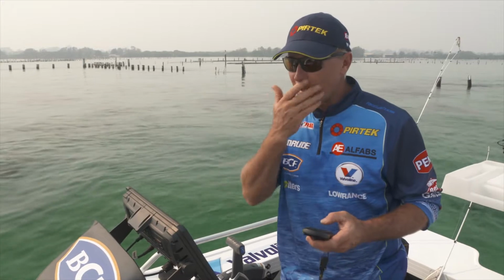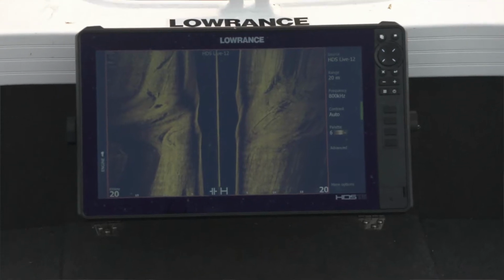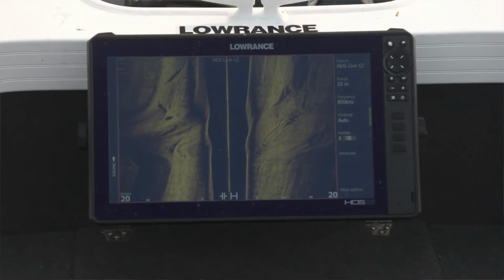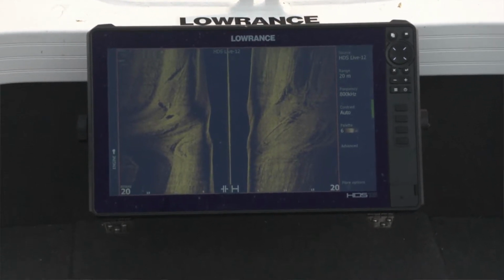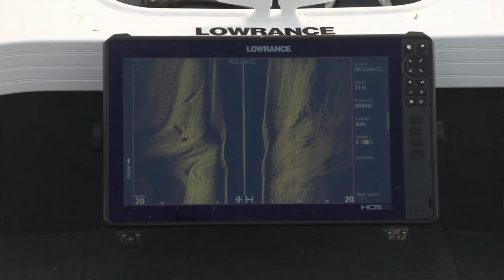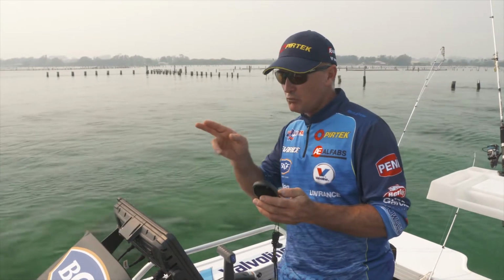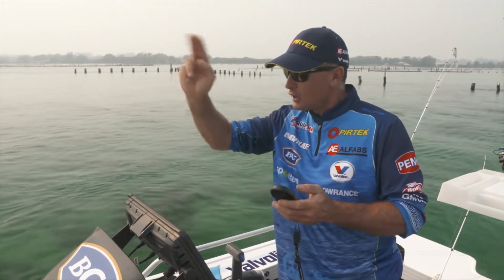Todd's just up the front there, ready to have a cast. The bottom looks fantastic here. Lots of timber and logs and things on the bottom. That's where the flatties love to lay, tucked up in there. You might not be able to see them on the side scan, but those logs that are laying that way, best thing to do is probably move the electric motor around and then cast up and then hop your lure along them.